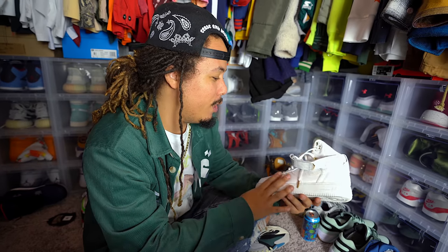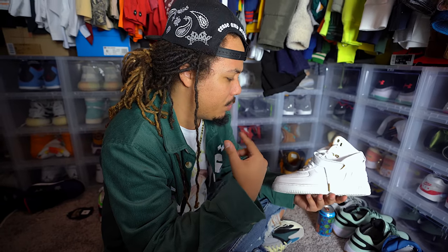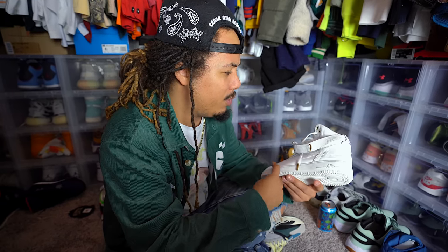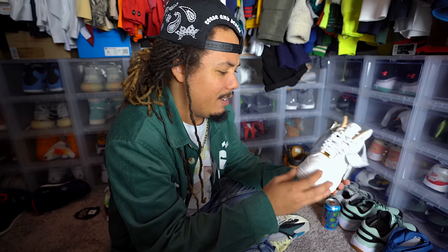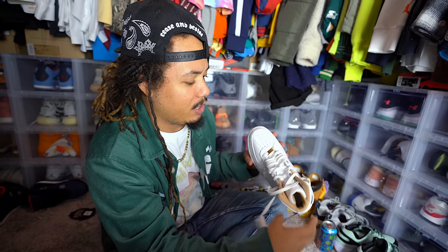Air Force 2, just Dawn mixture. It's actually like the Just Don Air Force. It has mixtures of the Air Force 1, the Air Force 2, and I think the Air Force 3 or something like that. You can see it. It was a Complex Con exclusive at first, and later on it dropped, I think, as a regular GR.